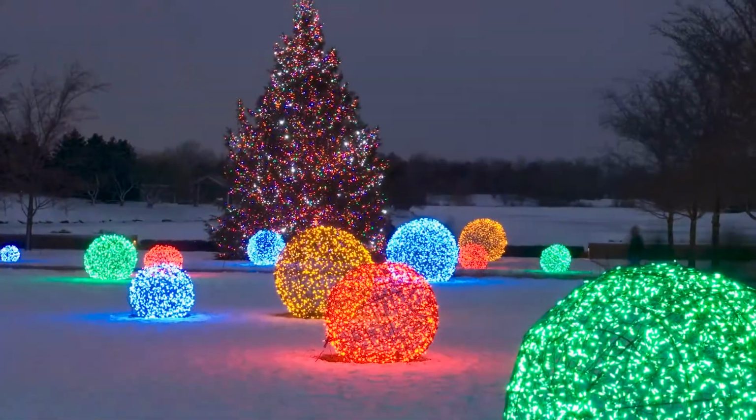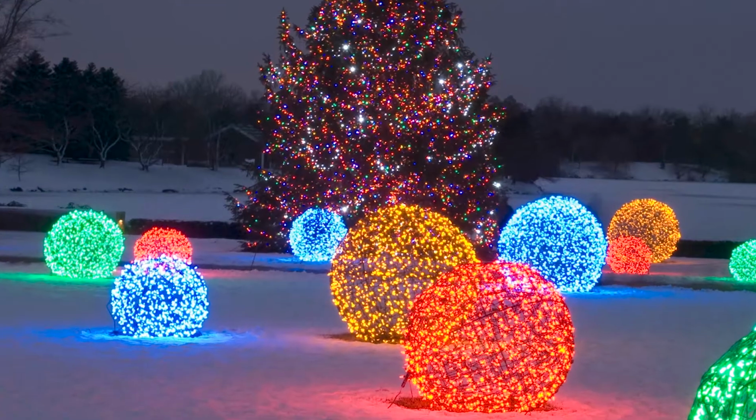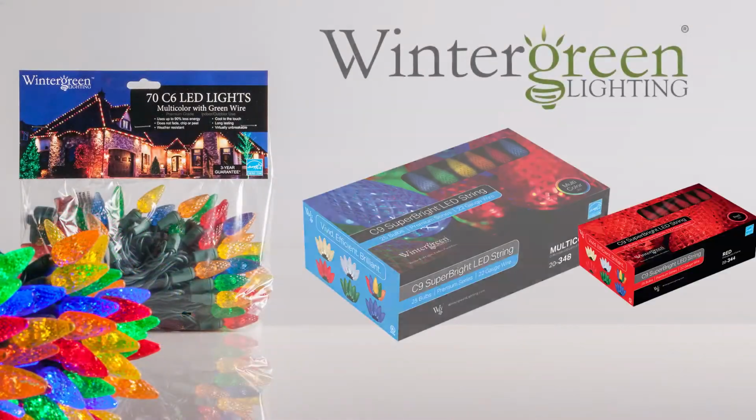Now you know why people think our lights stand above the rest. If you're ready for quality lights that last, wintergreen lighting LEDs are the choice for you.